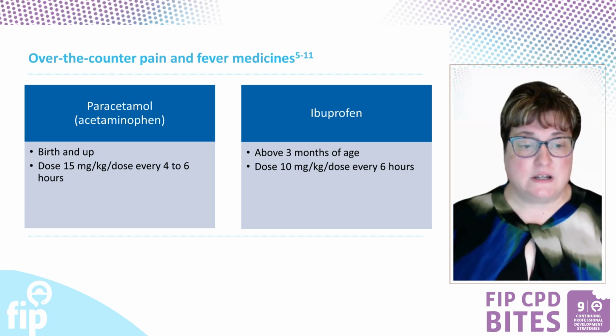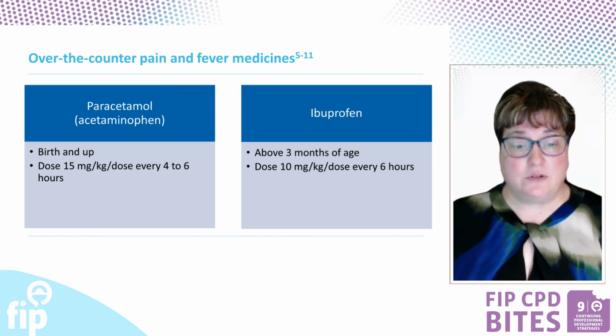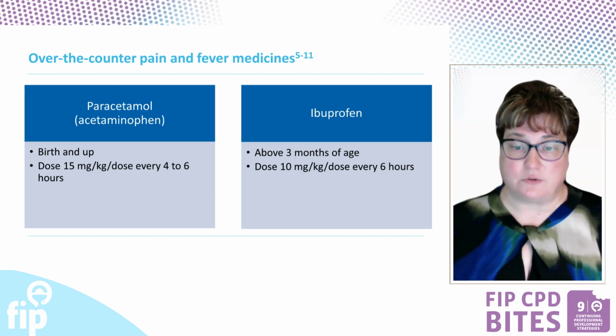Ibuprofen doses given at the over-the-counter doses and when used for less than a week can be given with or without food. When recommending either one of these medications, please be sure to always calculate an exact dose and explain to parents and caregivers how many mLs or tablets a child should receive for the dose.